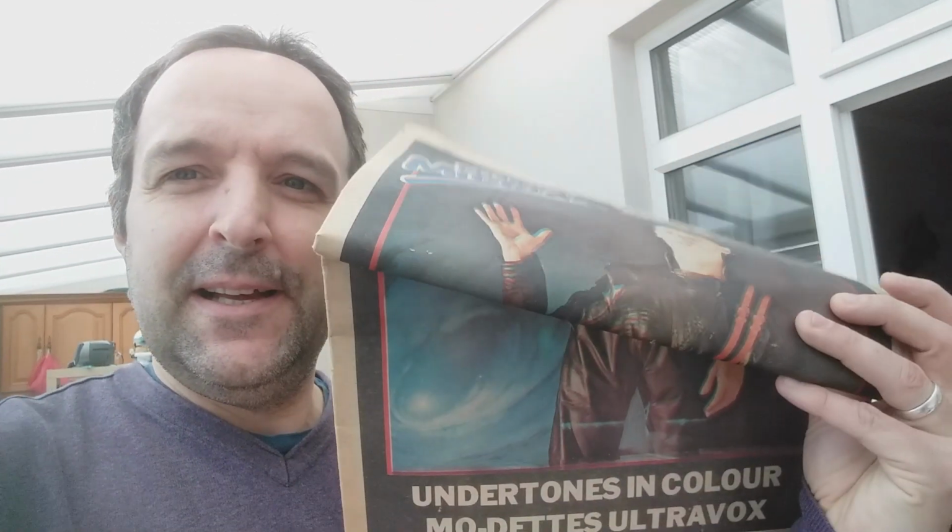Next one is for all the Gary Numan fans, all the Numanoids out there. It's a copy of the Record Mirror from 1980, July the 19th, 1980. And that sold for £5, or it might be £5.99 free post. It will cost 90p to send it, I think, large letter.